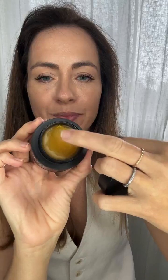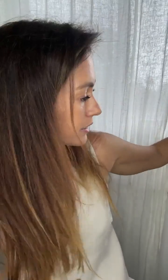Synergy sent me her recovery balm, and it's really gorgeous. This one is really thick and nourishing. Like, well, it is a balm. You can feel that it's all oil based, and it's kind of like lanolin. I don't know if it has lanolin in it, but it feels thick like lanolin.